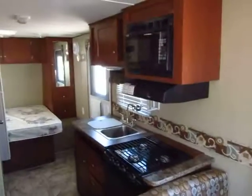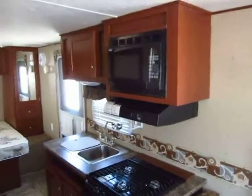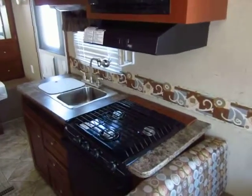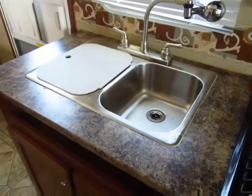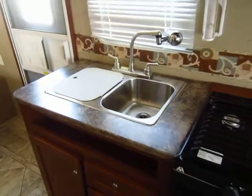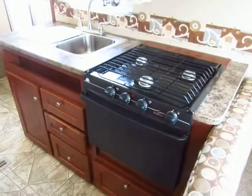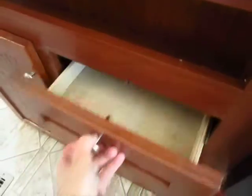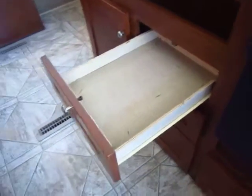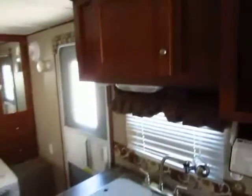Your kitchen space is, like everything else in this trailer, small, but it's adequate. You got your microwave and your stovetop, and they did opt for, which I think was a good idea, the 2-basin sink instead of the 1-basin sink. So you actually can wash dishes in here when you're done. Lots of good drawer space in here too. Again, small campers traditionally do not have drawers. They'll just have a couple cabinets you can shovel stuff in and out of. You don't have that problem here.